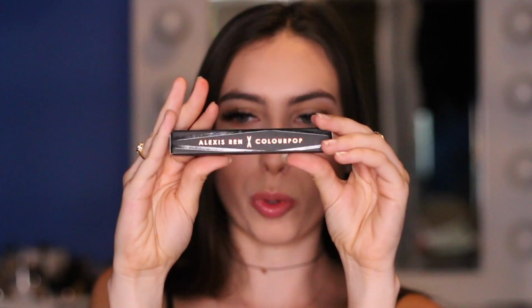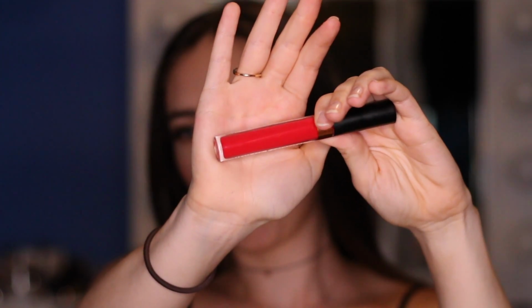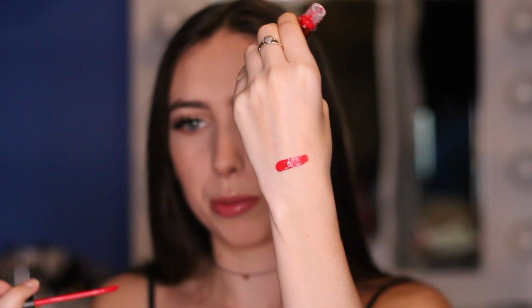Next I got the ColourPop times Alexis Ren Ultra Matte Lip, in the shade Little Weapon. I got this because Jaclyn Hill included it in her favorites video for last month, and it looks so pretty. I'm not really one for super bright colored lips, so I don't own that many, but this one just spoke to me. So this is the color. It's coming up a little more orange on camera. I would say it's a really pretty true red with a tiny bit of pink in it, but it's gorgeous and I really like this. I'll give you a swatch and then I'll do close-ups like I said, but that's one swipe.